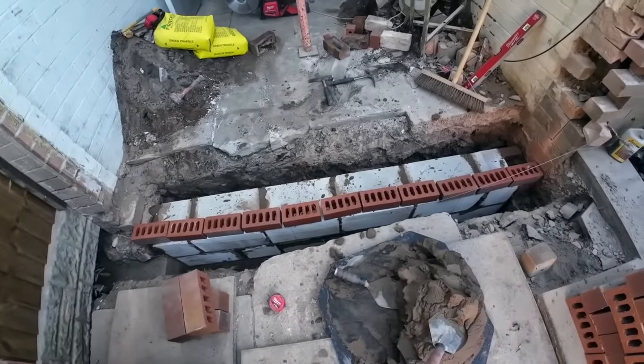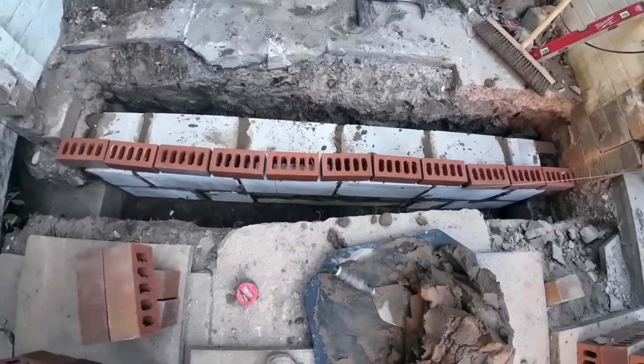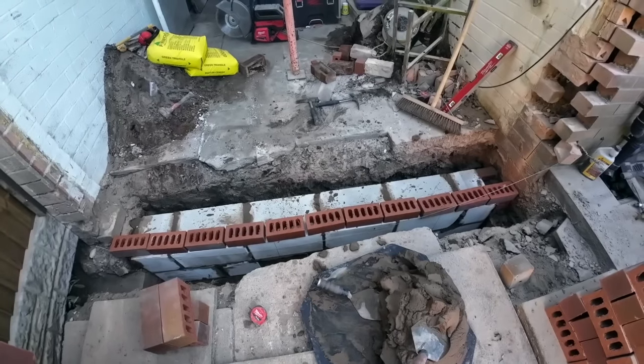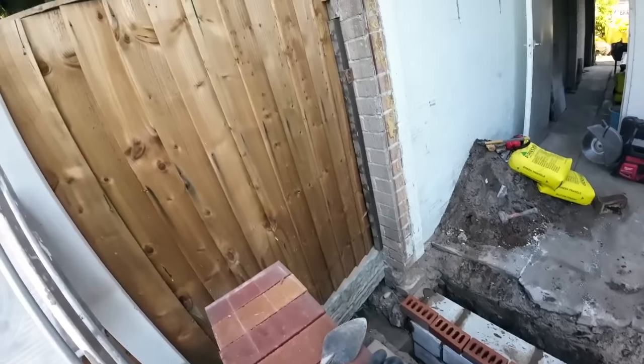Thank you, Alex. 4 o'clock. Trench blocking. Lintels in over the drain. Another annoying hitch. I need to set this brickwork out, so I need this fence out of the way.